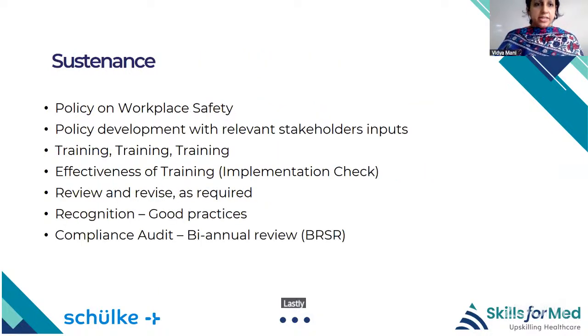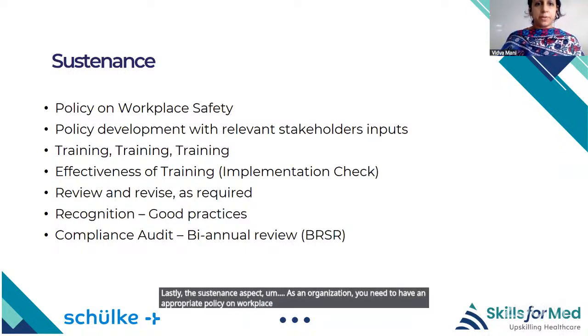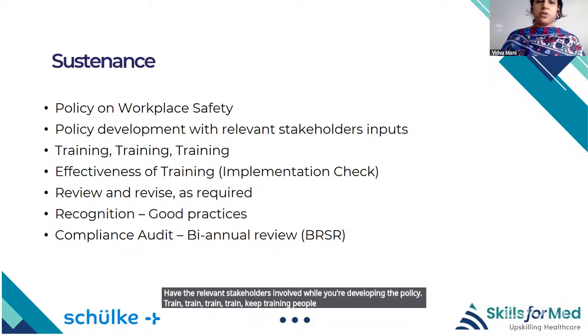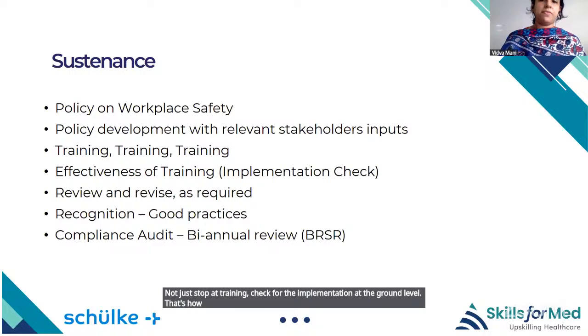Lastly, the sustenance aspect. As an organization, you need to have an appropriate policy on workplace safety, especially with regards to needle stick injury prevention. Have the relevant stakeholders involved while you're developing the policy. Train, keep training people, because that is what is going to eventually bring in the behavioral change. Not just stop at training, check for the implementation at the ground level. That's how you evaluate the effectiveness of a training, and you need to review and revise.